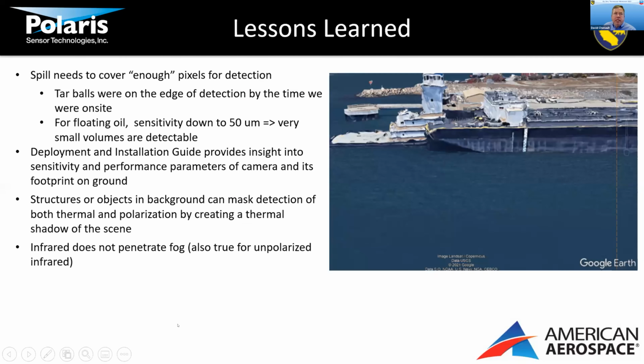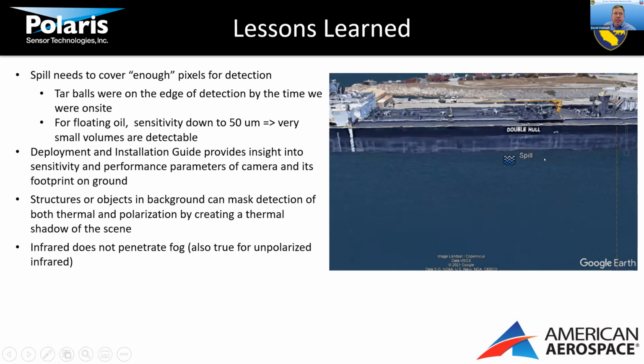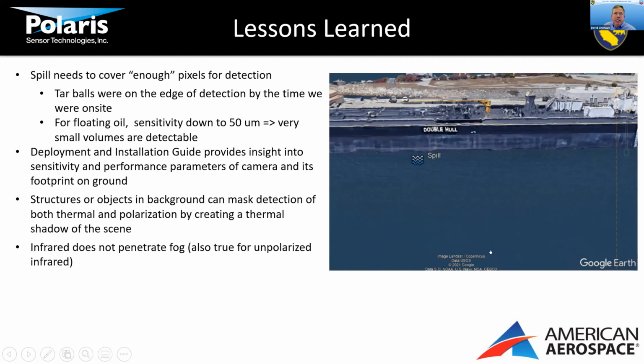Another thing that we've learned, and Christian's going to be talking about a deployment of the Oscar system to their McKittrick facility a little bit later this afternoon, I think. And one of the lessons that we learned there is that we have to be wary of thermal shadows. And basically what this means is that we have to be careful about the flight path that we choose. If you're doing a flyby that looks something like this, then the spill or the area in question can be in thermal shadow, which is represented here by this hull, or by the boat in the background.